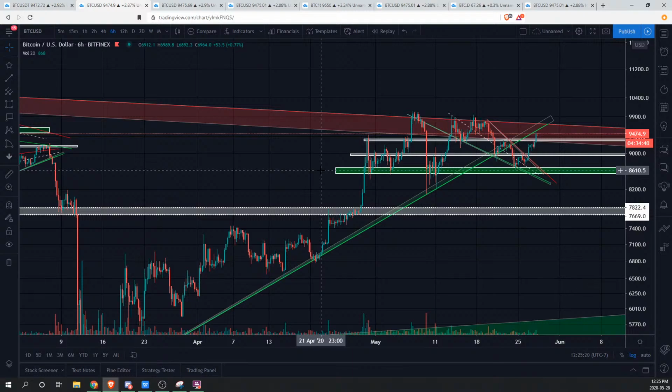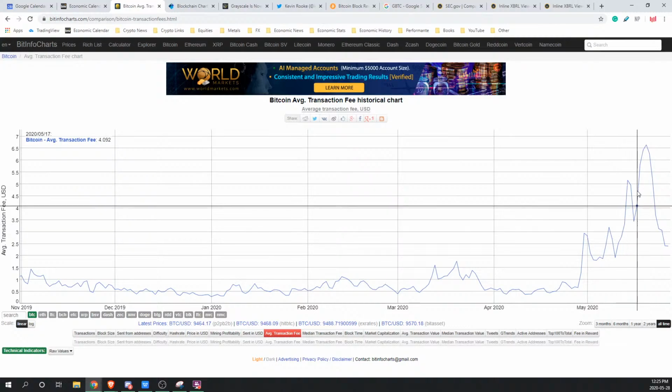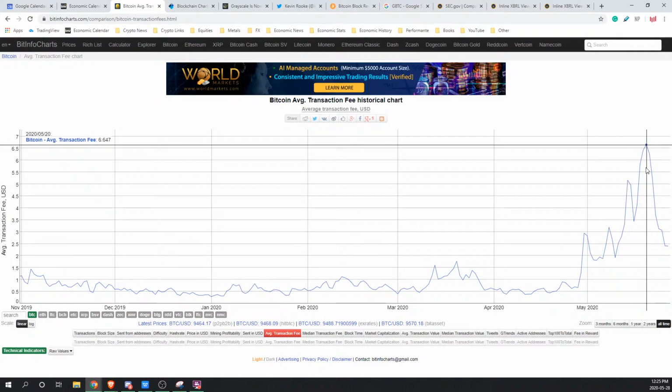I don't look at Bitcoin as a form of currency yet. It may be in the future if we're able to create more efficient ways of sending and receiving Bitcoin that doesn't cost so much. We can see recently, back in, let's say, mid-May, it cost $6.50 USD in order to send a transaction for Bitcoin. So if you bought a $2 coffee, you're spending $6.50 to actually pay for the $2 coffee. That doesn't make any sense. So in terms of the currency, yeah, it does not work.